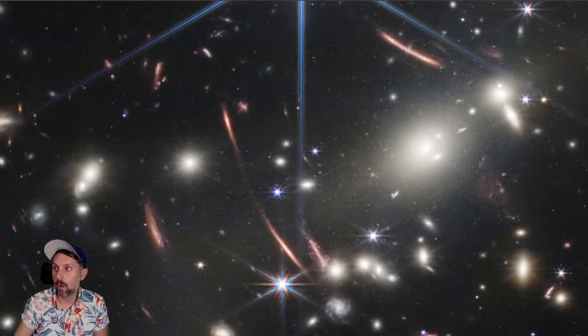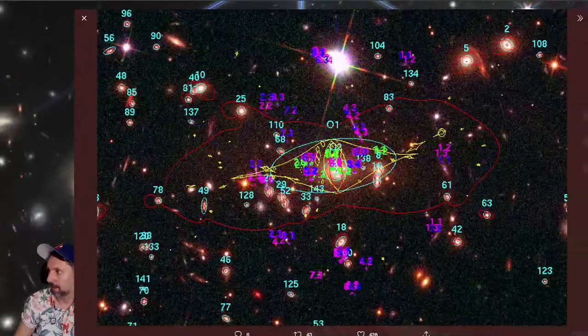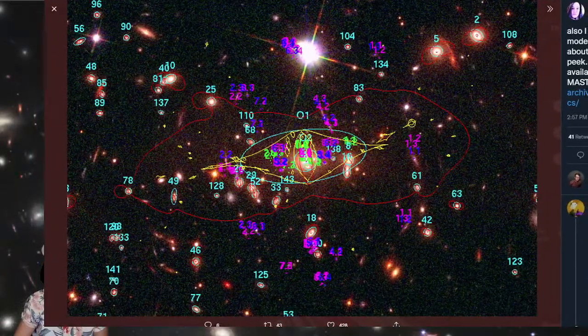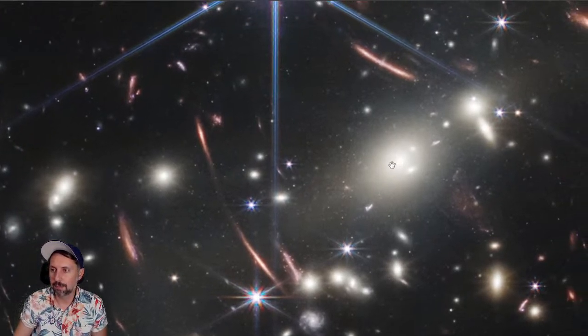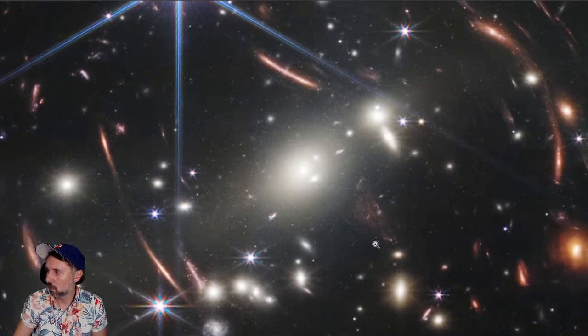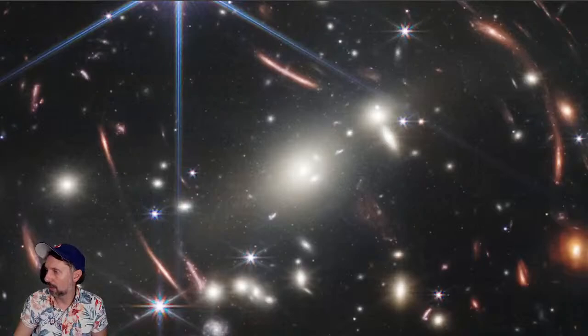Here we go. Okay, dragging this down. Let's do this one. All right, so we need to move this up above here. So here is the lensing model. If I turn this off, I can line things up a little bit better so that it makes more sense. Put this in the middle. And if I blink this, I have to zoom out, don't I?